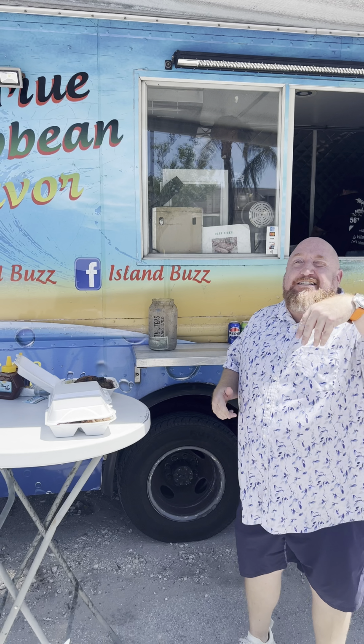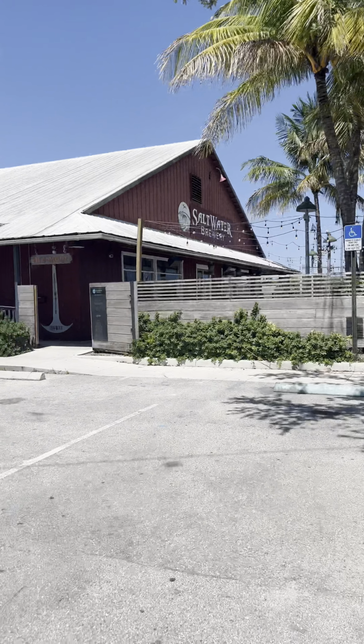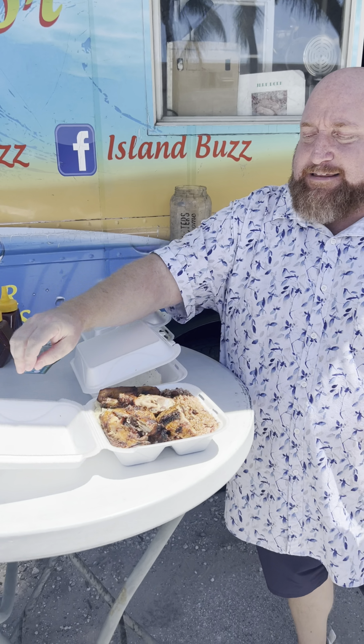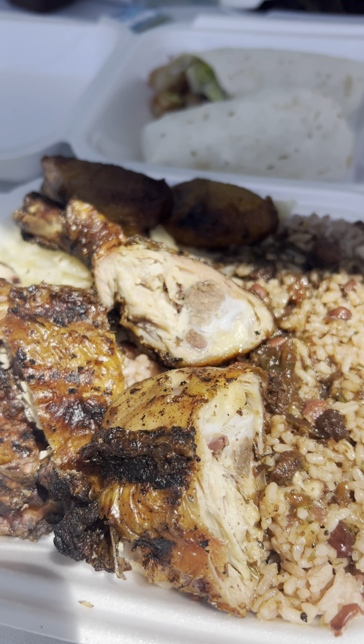All right, guys, so as you know, we are at Island Buzz Food Truck in Delray Beach, Florida. They're right next to the Saltwater Brewery, on Atlantic Ave, and also right across from the Tires Plus. The cool part about Island Buzz being connected to Saltwater Brewery is you can grab your plate, and then you can bring your food in and grab a cold beer as well.